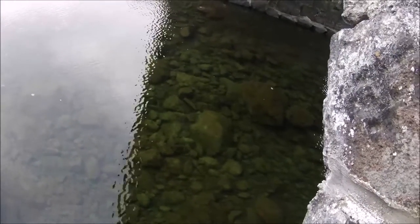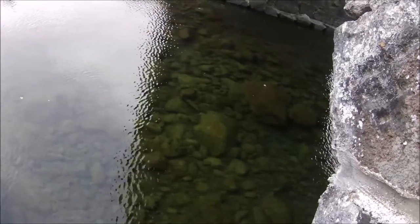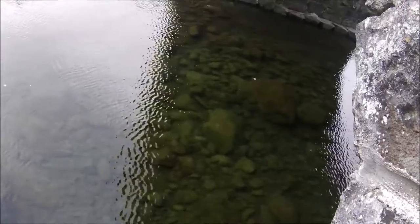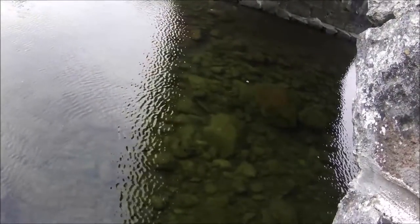Think they've moved up. There's one there just under the rock. I don't know if you can see it. It's just a shadow, really. Difficult to see on film.